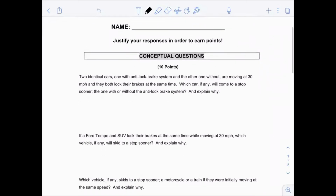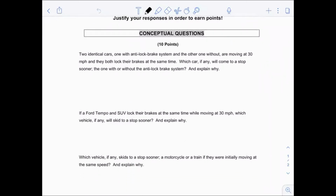All right, so test number 6. You've got two identical cars, one with an anti-lock brake system, the other without, right? Both of them are going at 30 miles per hour. They're going to lock up their brakes at the same time. So the question is, which car, if any, will come to a stop sooner? The one with or without the anti-lock brake system?